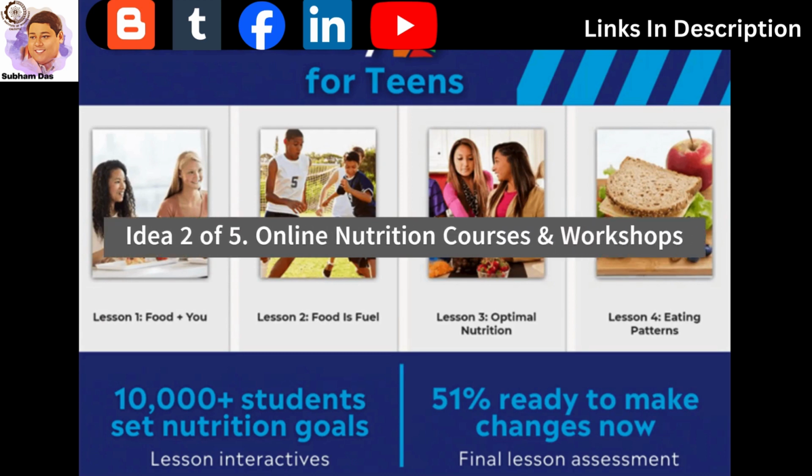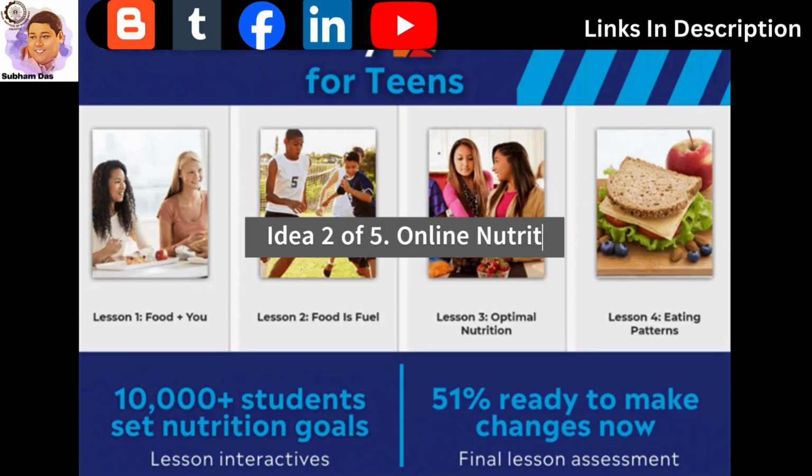Step 2. Plan course content. Outline the content for your courses, including video lectures, downloadable resources, and quizzes. Organize the material logically for effective learning.